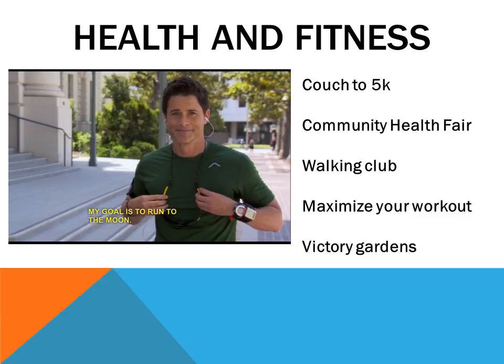You can also work with some of your local health organizations like the Red Cross or a local health department to host a community health fair about initiatives in your town and resources patrons can use to get healthy. Now, depending on the size of the health fair, you may want to create a committee to help plan and execute this kind of program, but it's a really excellent way to promote healthy living to your patrons and a great way to build partnerships in your town.